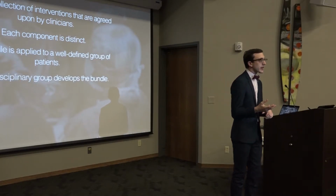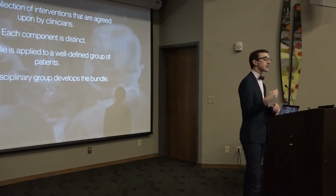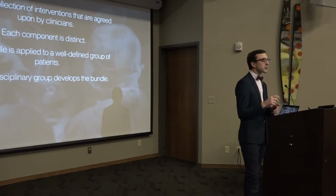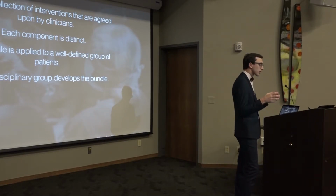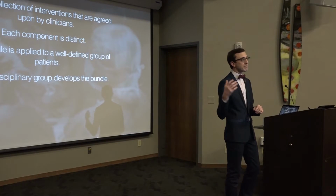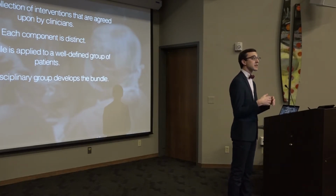A multidisciplinary group helps develop the bundle, and this is important for a few reasons. First, getting back to that idea of it's not what care should we give, but how do we deliver the care that we think is of value, multiple perspectives are important in accomplishing that. So nursing, anesthesia, obstetrics, everyone should be involved in developing a prevention bundle. And so what I'll offer as an example is insufficient to count as a potential bundle.